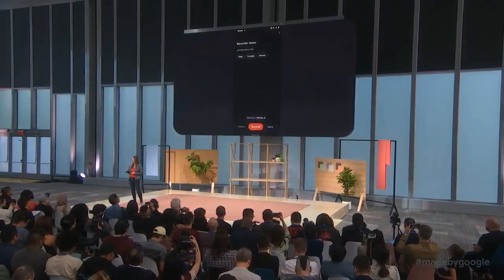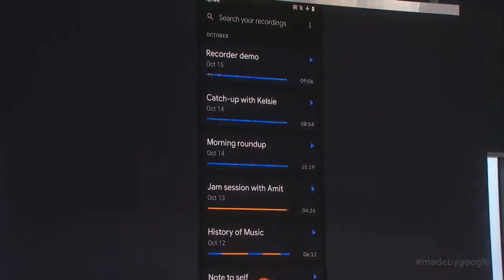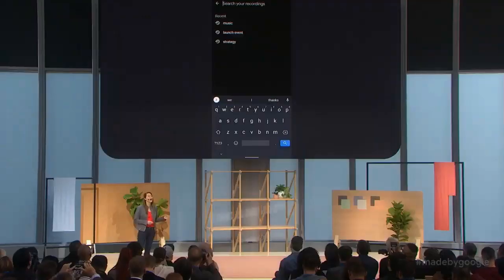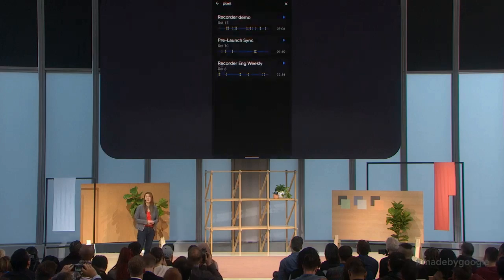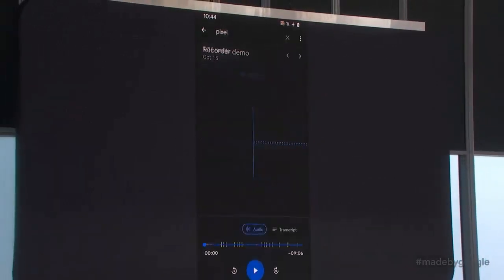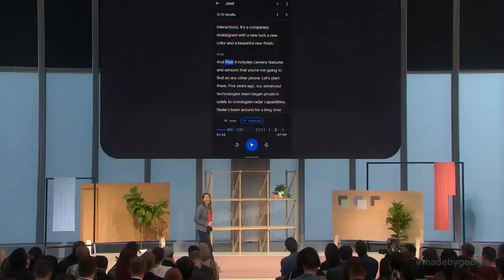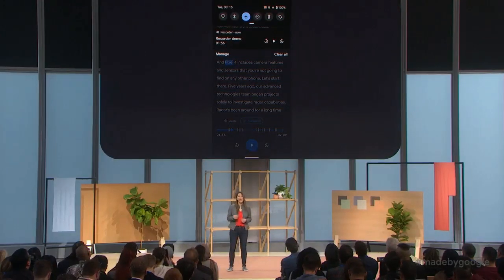And now I can go into the search bar and find whatever I'm looking for. I can search for sounds, words, phrases. Let's see all the times I've mentioned Pixel across my entire library of recordings. The places where the word Pixel are said are highlighted in yellow in the playback bar, so you can dive into the exact part of the recording you're looking for. It's pretty cool. And you'll notice this phone is actually in airplane mode. All this recorder functionality happened on device.